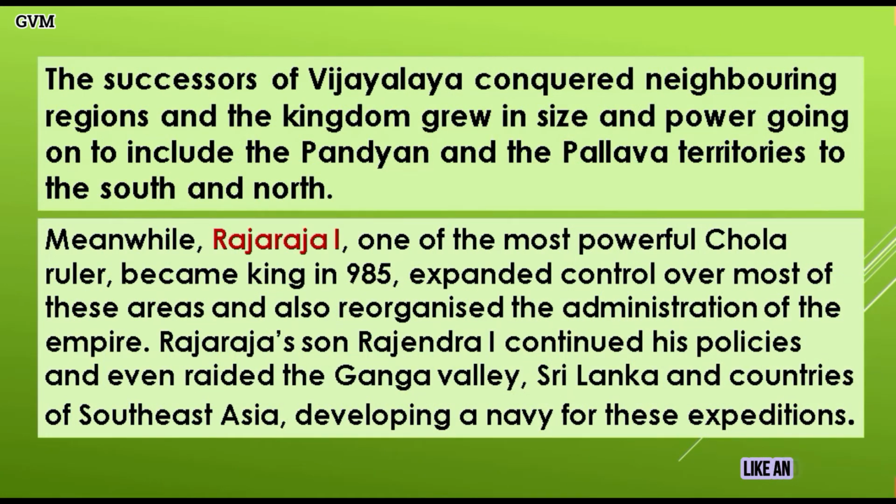Students, not only Vijayalaya, in fact, the successors of Vijayalaya also conquered many neighboring regions and kingdoms, and that's how they increased the size and the power of the Chola kingdom. They basically extended their kingdom up to the Pandyan and the Pallava territories. And these two, the Pandyas and the Pallavas, were also famous dynasties of the medieval period in the south and north. Meanwhile, Rajaraja I, one of the most powerful rulers of the Chola dynasty, became king in 985, and he expanded his empire over most of South India and also reorganized the administration of the empire.